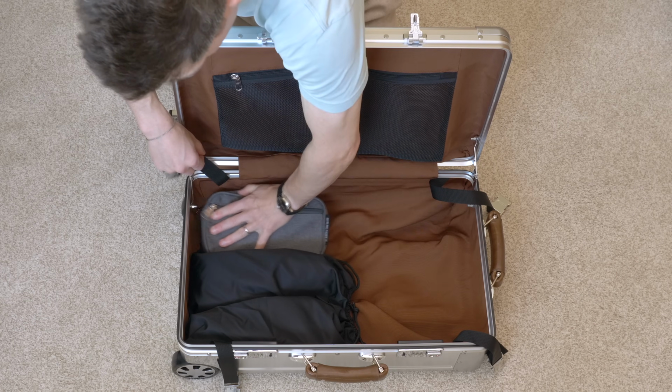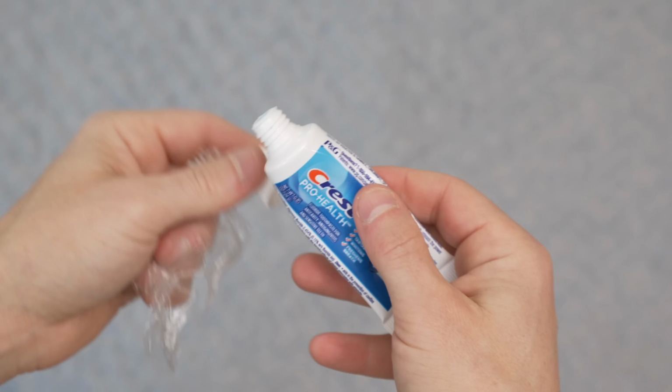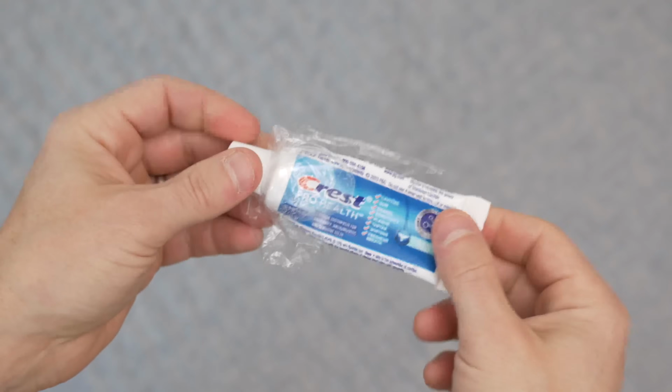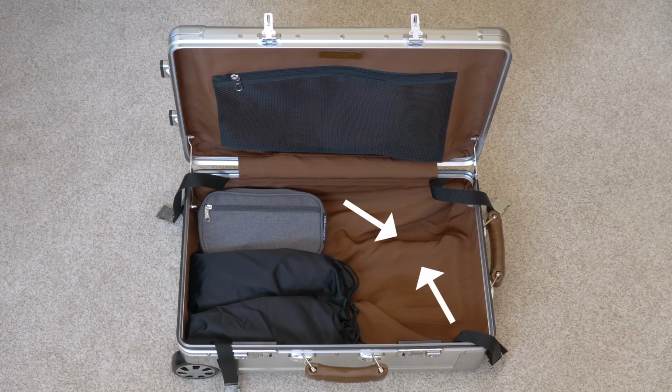Okay, let's get back to packing this beautiful bag. If it can fit, wedge your dop kit in next to your shoes. Oh, and if you're worried about spillage, you can use plastic wrap under the lids of any liquid, cream, or gel. Now you're going to use the other empty half of your suitcase to start packing your clothes.